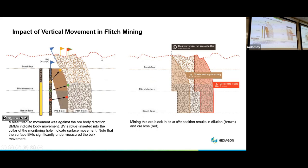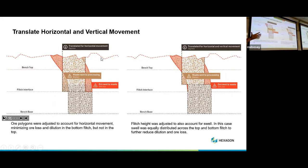So again, this is a complicated conceptualization, but we have material moving in 3 dimensions. And if we don't account for that change in flitch elevations and movement, we've got quite a bit of loss and dilution. By thinking about both horizontal and vertical displacement, we can go full 3-dimensional face, but a lot of mining companies have a hard time chasing complex 3-dimensional face. So we can simplify it, track our horizontal movement, and adjust our vertical flitch elevation. And suddenly we can really reduce our potential loss and dilution.